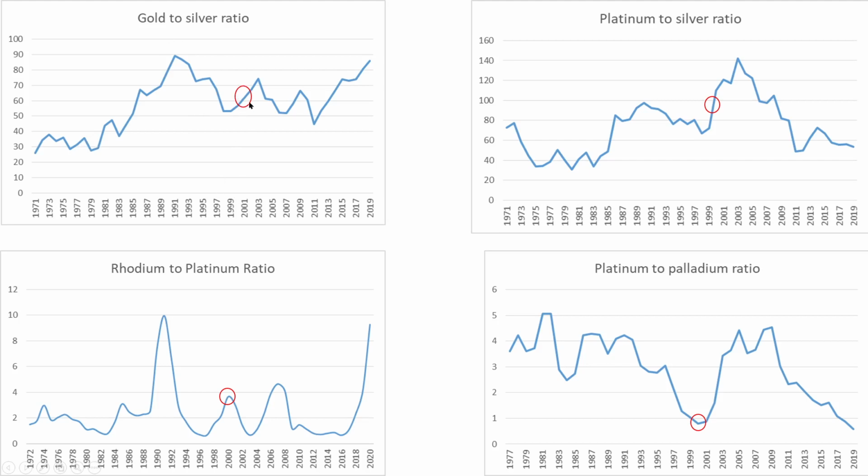The year 2000 is in these red circles. I created these charts. These are yearly averages. This isn't spikes, it's just a yearly average. So we're in the year 2000, we were trying to determine what to buy, and I just chose based off of the ratios that silver would be the best of all the metals.